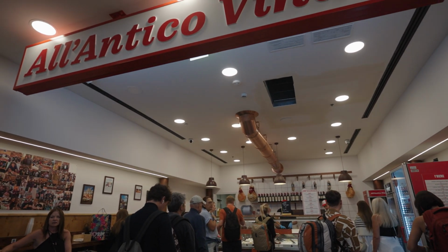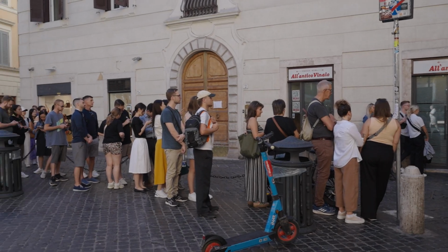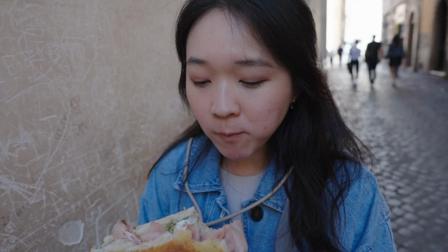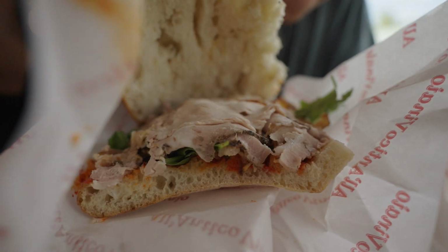One of the most popular places to eat here in Florence is Antico Vinaio. We already tried it in Rome, so I'm not going to try it again. But if you're coming to both Rome and Florence, don't go to the one in Rome because you have to queue up for an hour and there's no line here. To see our review on the sandwich, check out our video on Rome. Who am I kidding? I still had to get one.